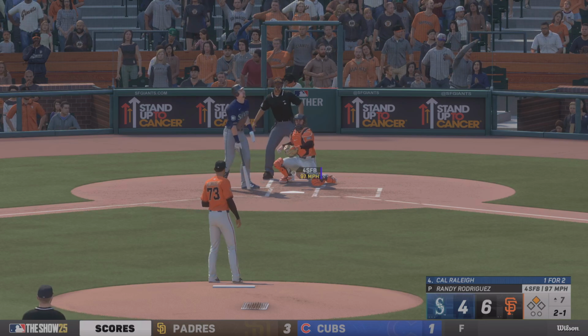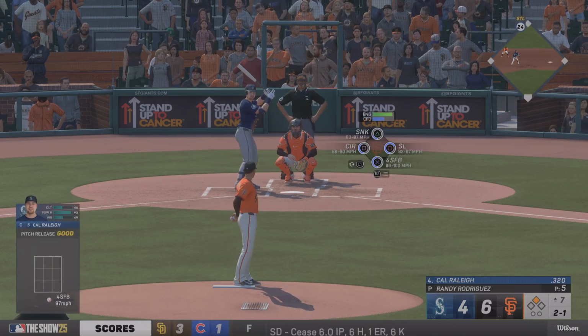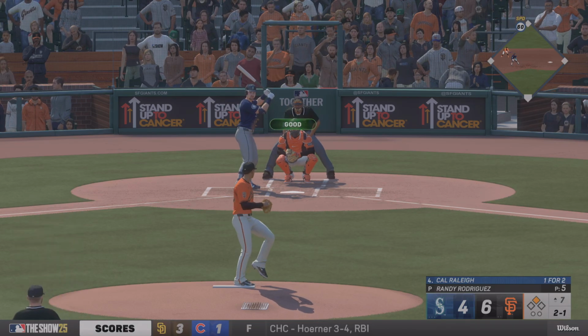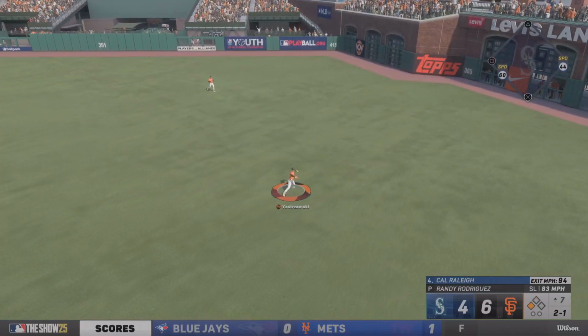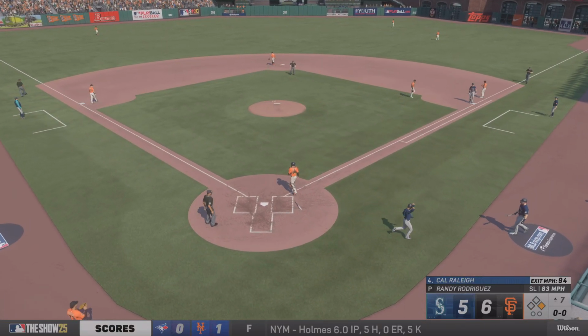And it is down, 2-1. With the tying run at the plate here in the top half of inning number 7. Hard grounder into the outfield for a knock. Headed for the plate. Here's the throw. It's off the mark and he scores.